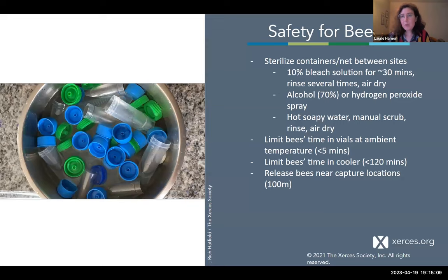Just some bee safety, and by bee safety, I mean safety for the bees. It's a good idea, if you are going to be conducting your surveys at different sites, to sterilize or clean your containers between those sites and also your net. There are a few different ways to do this. You could use a 10% bleach solution, let them soak for about 30 minutes, rinse it really well, and then air dry it. You could spray it with alcohol, or if you don't have any of those materials available, you could just manually scrub it with hot soapy water, rinse it really well so there's no soap residue, and let it air dry. This prevents the spread of pathogens between your sites.